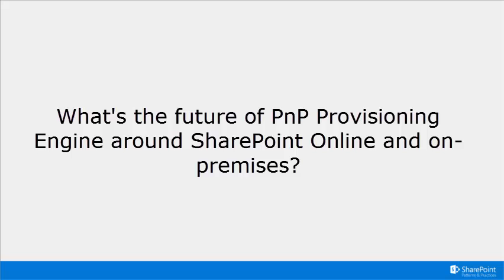No, but the provisioning engine really became one of the more popular elements in PnP. We think we're about to reach 1,000 tenants a month using the engine to create site collections. Sorry, to create sites, to provision sites inside their tenancies. So which means it is very popular. There's a clear demand for the engine because people just want to create custom sites. Out of the box sites are okay, but not sufficient for all the scenarios that customers have.